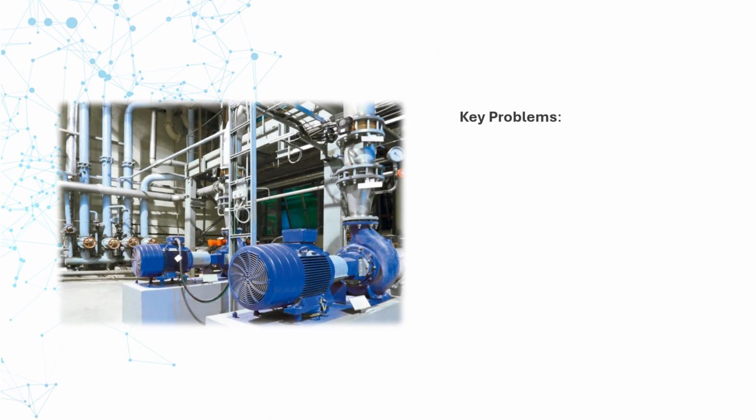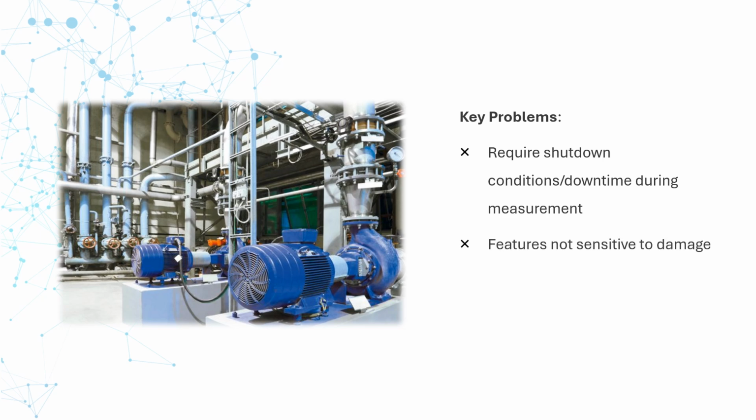Some of the key problems in existing SHM methods are: first, shutdown conditions are required during measurement, which will lead to unwanted downtime costs. Second, typical features collected such as temperature, pressure, etc. do not have direct relationship with damage, thus insensitive to damage. Third, since damage events are rare, there will be insufficient damage samples for AI model training, which can negatively affect the prediction accuracy.